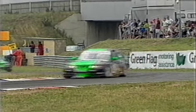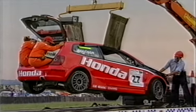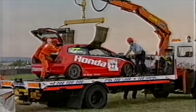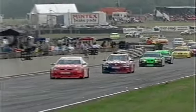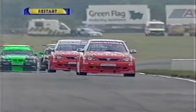Well, the safety car is out, and that's because they're trying to move the car of Alan Morrison, which is remarkably undamaged. It hit the airbag barriers at Coram. Alan, I didn't expect to see you quite so soon. No, we've got a blowout in the front left round Coram, and it's a difficult corner with good tyres, never mind with the flat tyres. And there's nothing they could do, you know, the car just steered itself straight into the tyres.